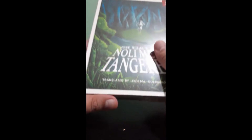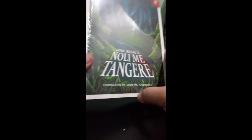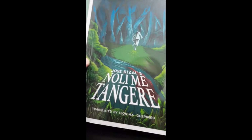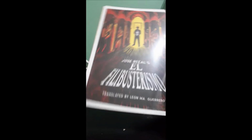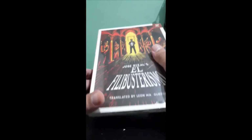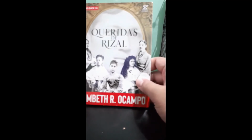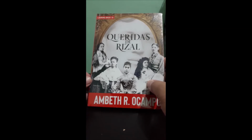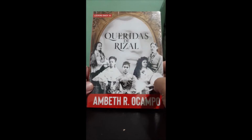translation by Leon Maria Guerrero because I just had an idea to collect all the, not really all, the other translations of Noli Me Tangere and El Filibusterismo. So let's see if I'll be able to pursue that project of collecting other translations. So this is the reason why I saved that package as the last package to be opened.